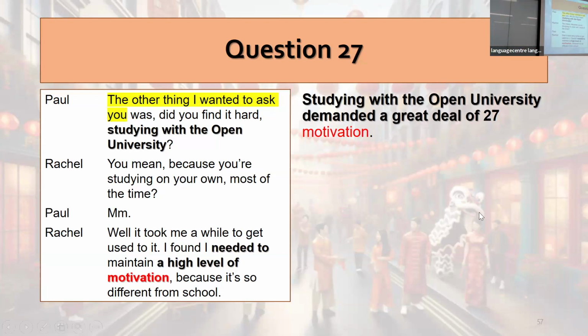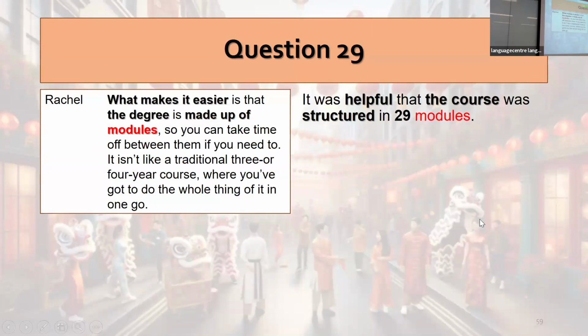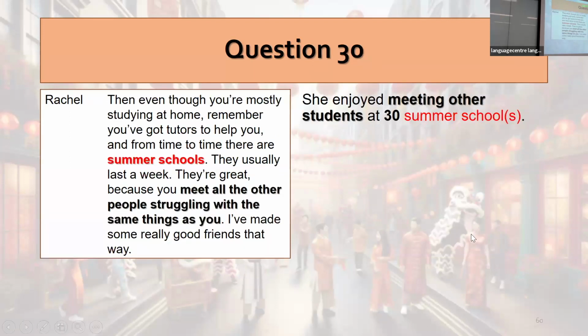Because of the time limit, I will go through questions 28 to 30 quite quickly. Time management, 28, time management. It doesn't matter whether or not you have a hyphen in between. And then 29, modules. And 30, summer schools.